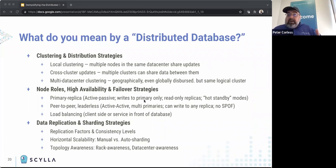So for the sake of this argument, we'll define a node as a single computational whole, whether that node is a virtual instance or a physical server running your database. And we'll define a cluster as comprising one or more nodes. Thus, a distributed database needs to be running on a cluster of n nodes where n is greater than one.